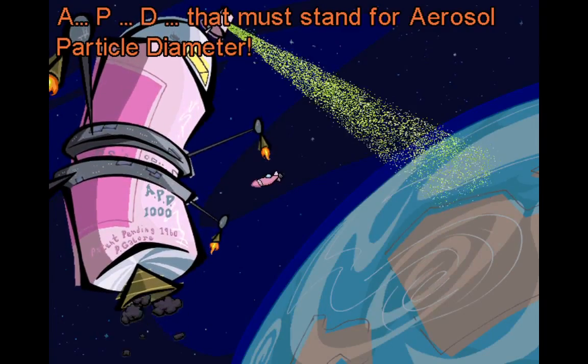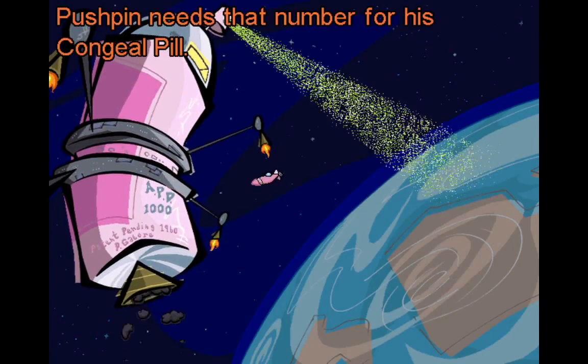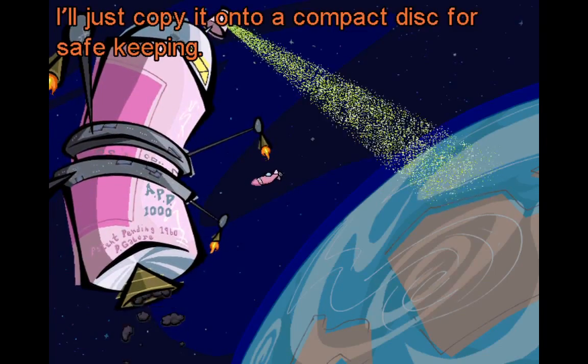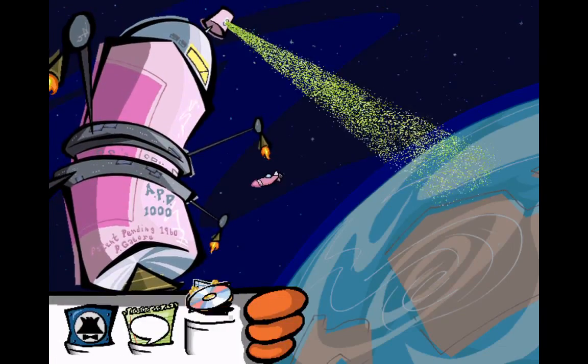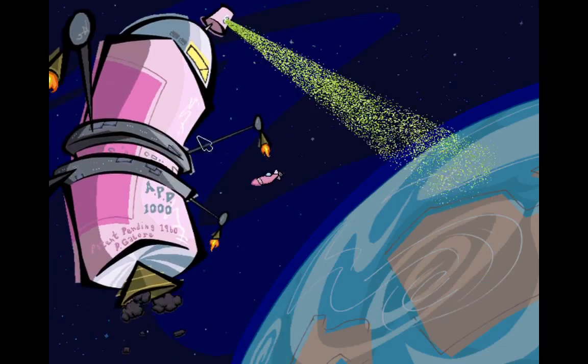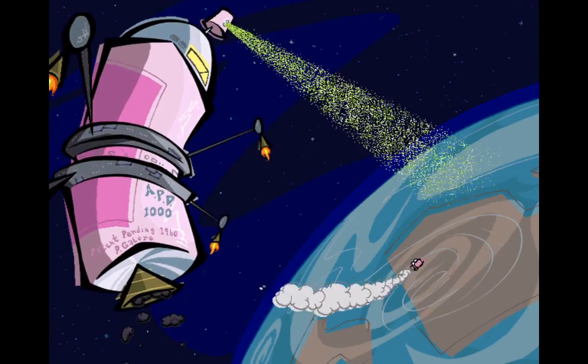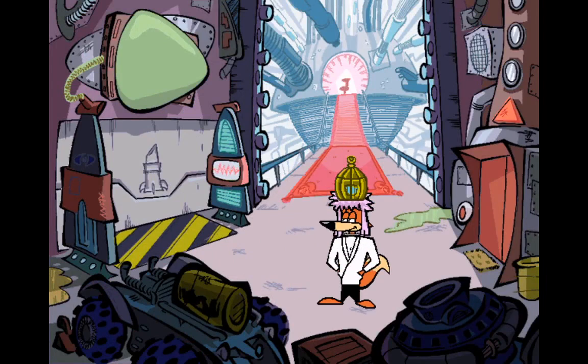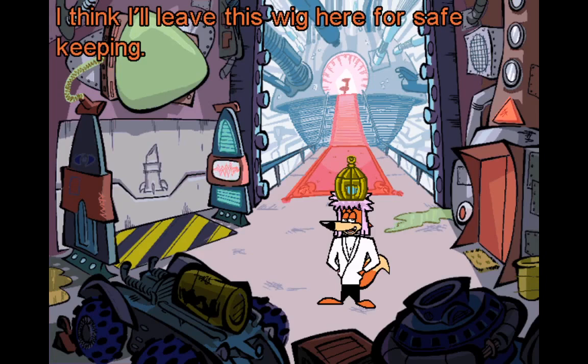A.P.D. That must stand for aerosol particle diameter. Pushpin needs that number for his congeal pill. I'll just copy it onto a compact disc for safekeeping. Talk about a bad hair day. I think I'll leave this wig here for safekeeping.